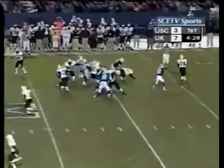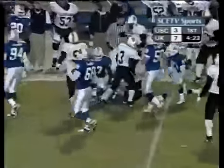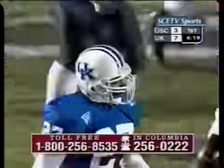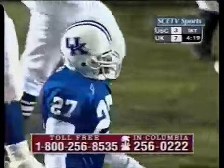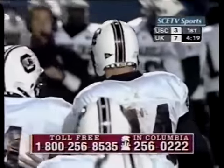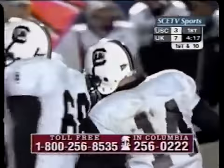Here's pressure by Kentucky. Can Phil Petty get it away? They've got the screen set up to Watson. He's got a block. Scott Brown can't get to him. And Derek is hit hard, but still a well-executed screen. That's something that the Gamecocks have not done well in the first couple of ball games. They haven't. I mean, they've been stopped usually when they try to run this play. But Petty does a great job of holding off, and then getting the ball to Watson. And then he runs down the field for a 12-yard gain. So the Gamecocks offense is very efficient thus far, Todd, and seem to have a pretty good game plan.